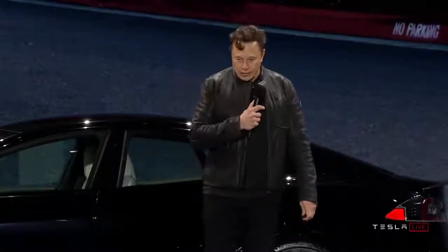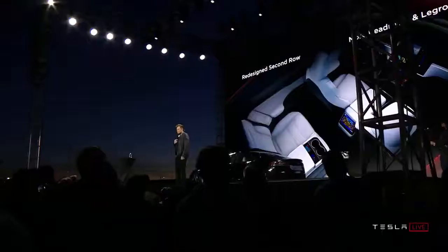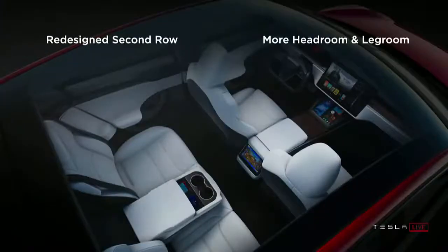And then, similar to the Model 3 and Y, instead of having air vents, we use intersecting columns of air. And we just vary the speed of the air. There's no vents that you can see, and you can just touch the screen and move the screen around, and it'll just move the air wherever you want it. And the air is much more diffuse. It just feels like an invisible air conditioning system. It's great. And it's a tri-zone, so there's a zone for the rear, and a front left, front right zone.